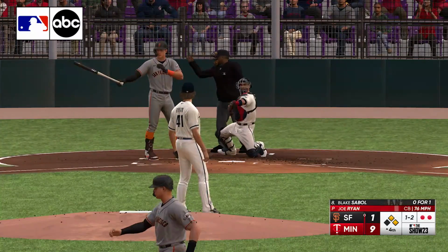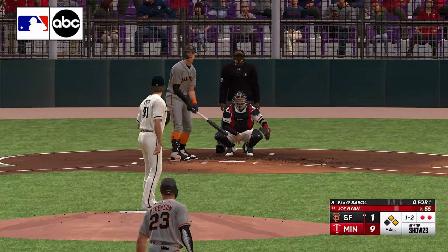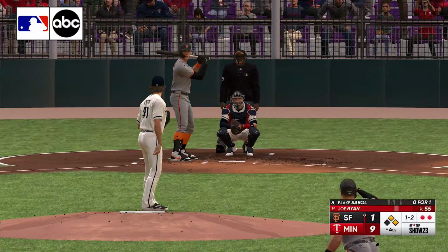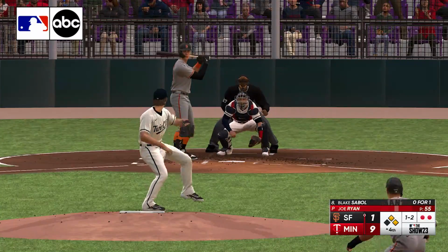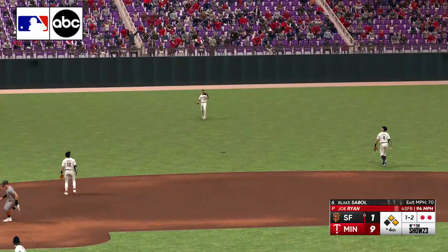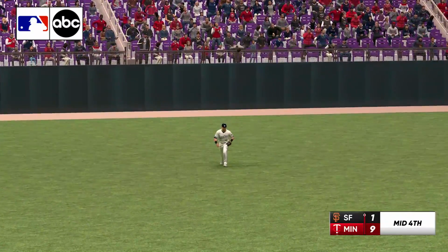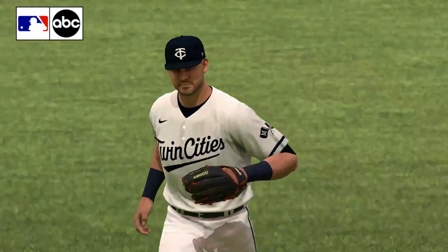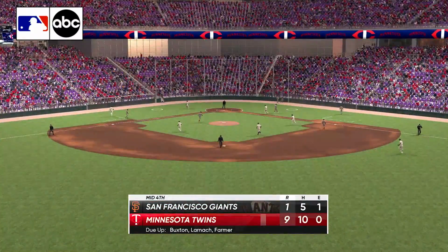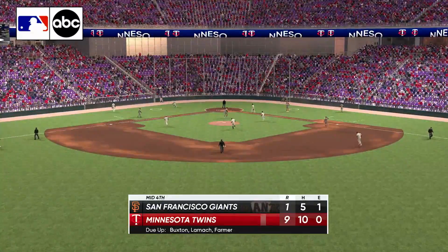Next offering is in for a strike. 2 outs, a couple of base runners at first and second. This one lifted in the air, left field. Larnach settles under it and makes the catch. And that ends the inning. Giants leave a couple. They trail it big. It's 9-1.